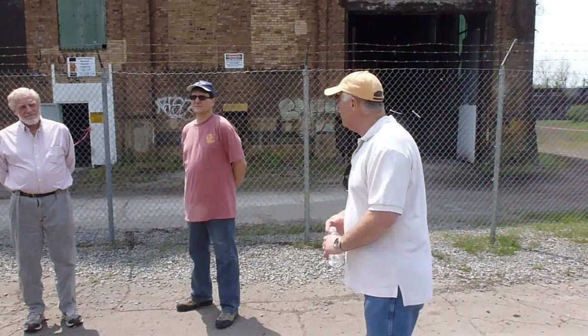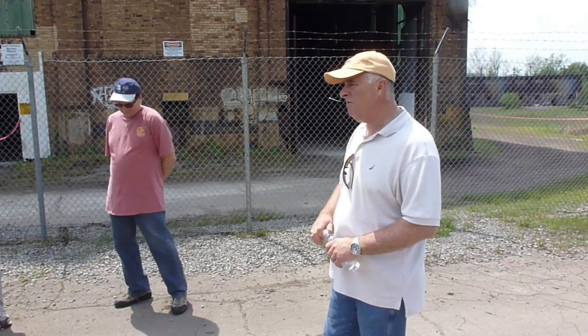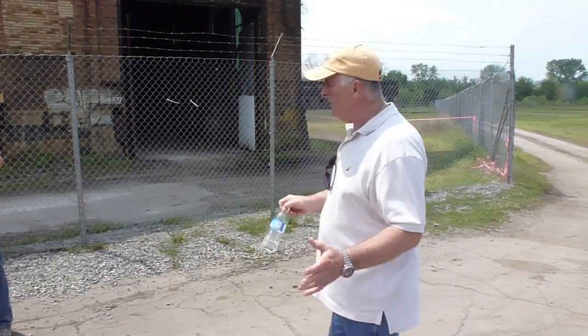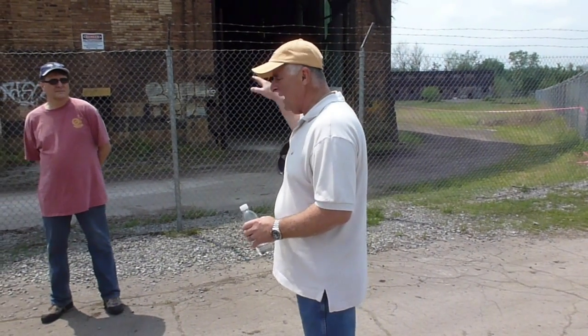Gary Condon. I worked here at Carrie Furnace from 1970 to about 1984. When I worked here, I lived in Bethel Park. Now I live in Washington, PA. So this is Carrie Furnace. It's a blast furnace, one of the last examples of 18th century or 19th century blast furnaces in the country.